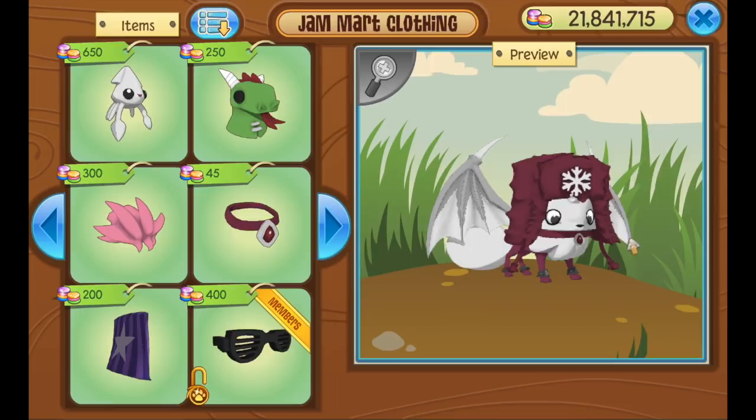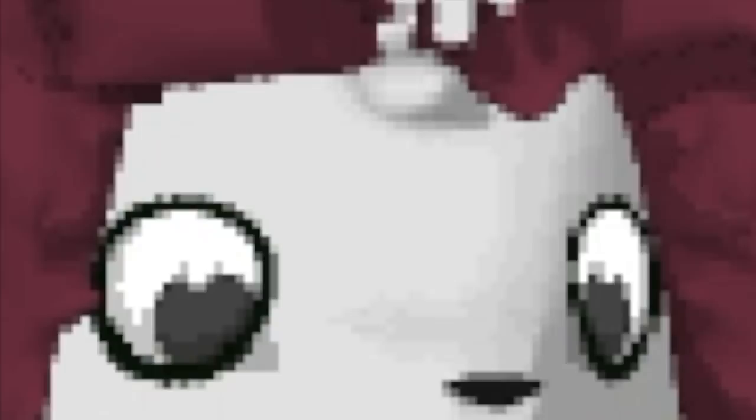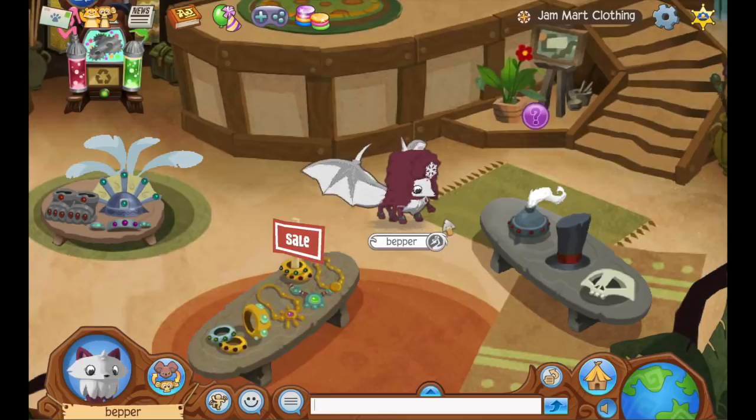Oh no. Alright, just initial impressions. It looks like it's choking the life out of my Arctic fox, and that's why his eyes are like that, because he's getting the life choked out of him by this necklace. It's so tight around his neck, doesn't look comfortable at all. In game, it doesn't look as bad, but it's still not great.